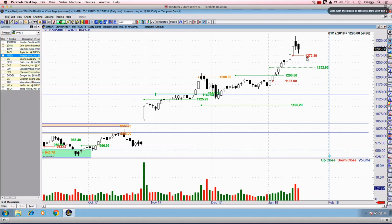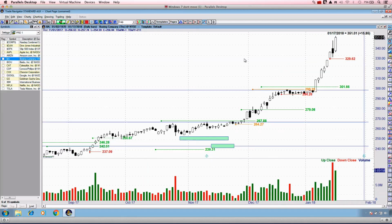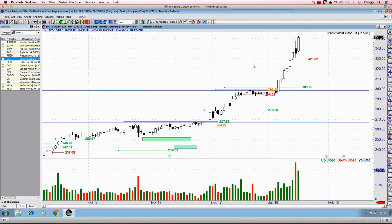At the moment, though, I'd leave my stop where it is. There is a chance, of course, that we do get stopped out if the markets pull back during Thursday's session. But if we see the markets continue, we're still going to be in this, and we should see those profits continue to develop. One of the stocks which really hasn't slowed down all that much is Boeing Airlines.